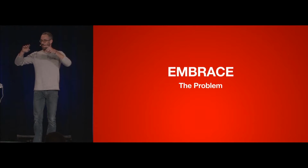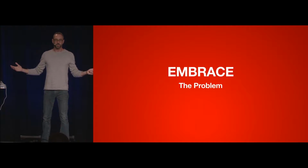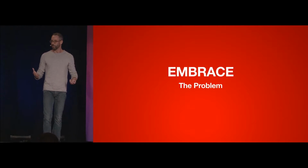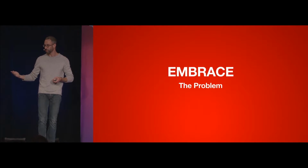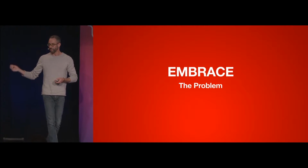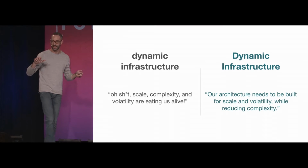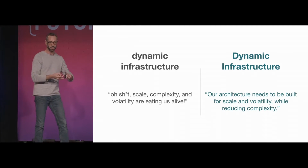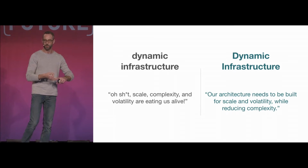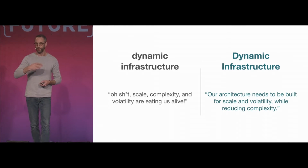And this brings us to the theme of this track, this thing, dynamic infrastructure, which is brought about by the need for a paradigm shift, a new way of thinking about how we do operations and build infrastructure. So from one perspective, dynamic infrastructure is like this boogeyman that snuck up on us over the last decade and is making our lives miserable with all of these problems around scale, complexity, and volatility. But from another perspective, it's a set of requirements that frame a new way of thinking.